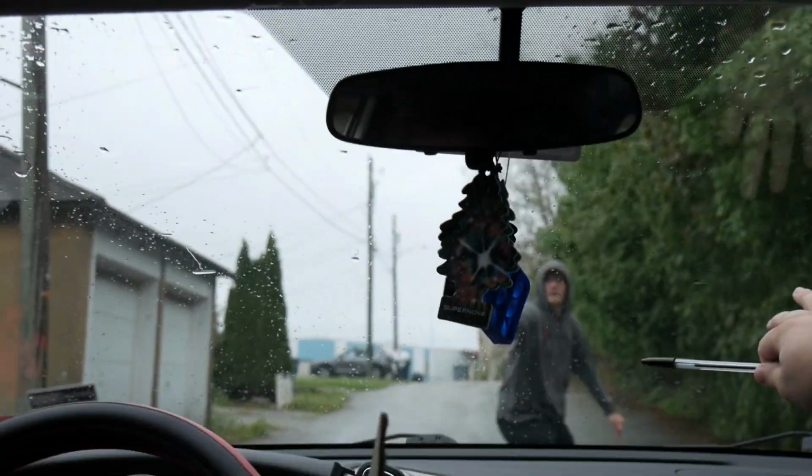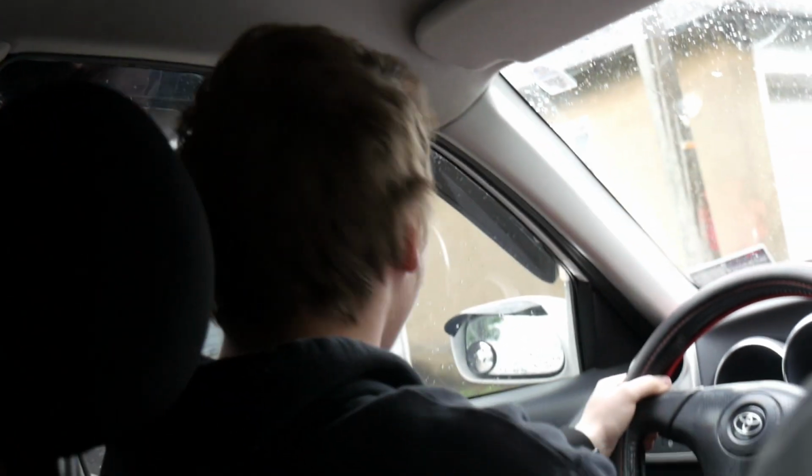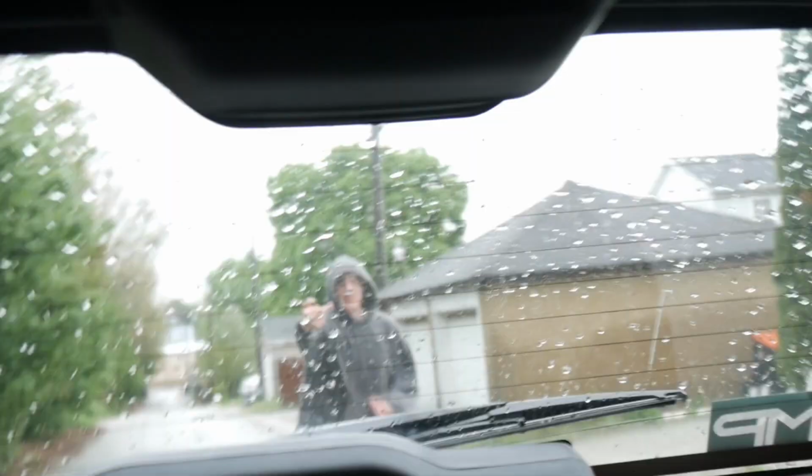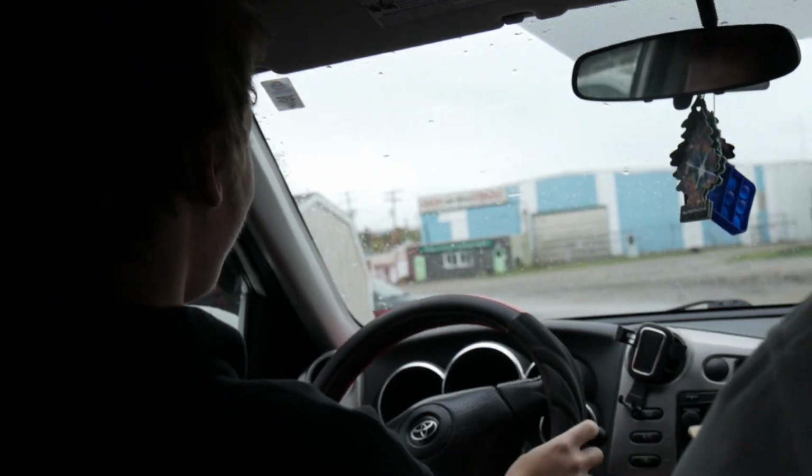Look at that oak tree up there. That's very pretty. Look at that. Oh my god, watch out! Get out of the way! Hey, you weren't looking at the road. Yes, I was. Drive! Drive! Oh my god! What are you doing? You said drive. Yeah, but you were engaging.